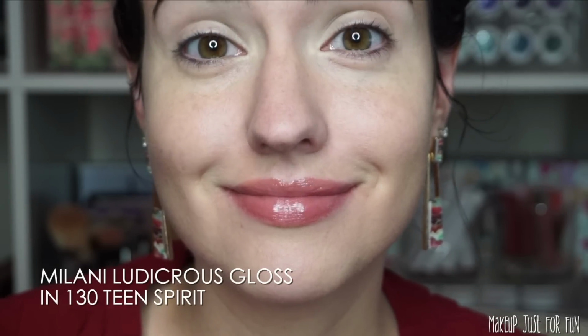I love a good nude lip gloss and this is just giving me exactly what I want. Even though this is probably not that exciting as far as new products go, because we all have seen a million lip glosses come and go, this one worked really well for me and I like it.